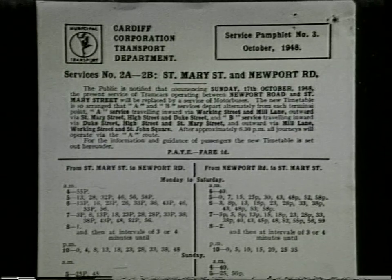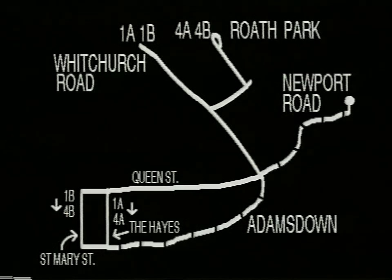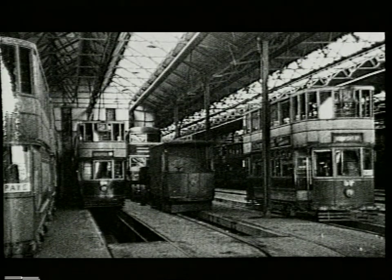Next to go were the twos along Newport Road, replaced by buses on the 17th of October 1948. However, the tracks were needed to reach Roath Depot. Now, just over 40 cars remained for routes 1 and 4. On the 27th of March 1949, a group of enthusiasts visited Cardiff.